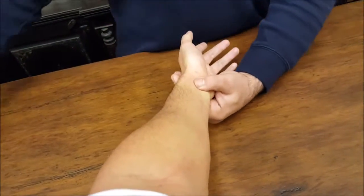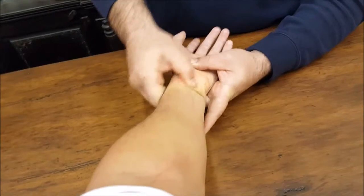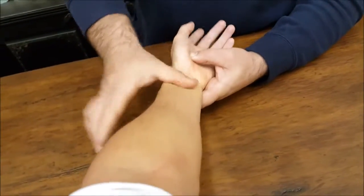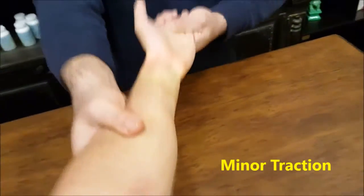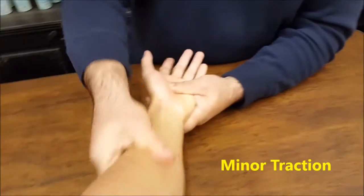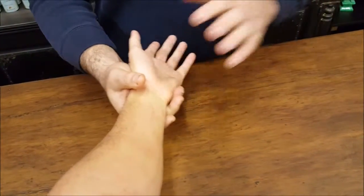If it gets dry, you can add a little more. You can apply a little bit of traction to the joint. That's it. This would be straightforward, very simple. This is something that you can actually do at home by yourself.